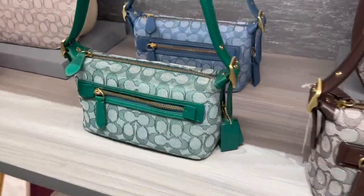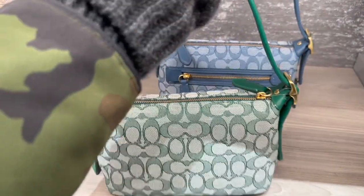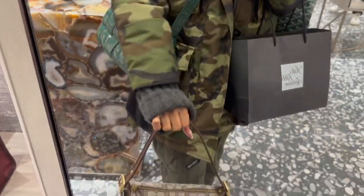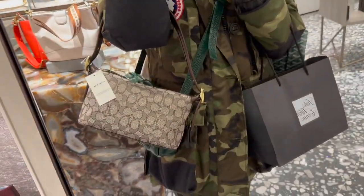I also wanted to see these monogram ornaments in person too. These are so pretty to me. Very old school. She's a nice size.